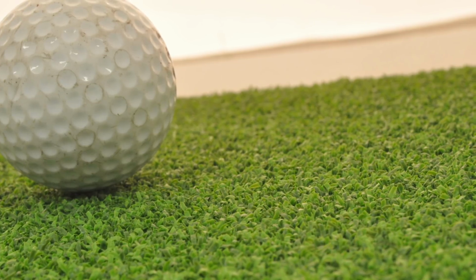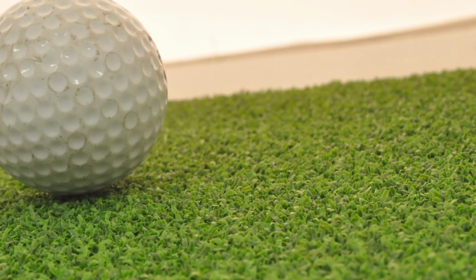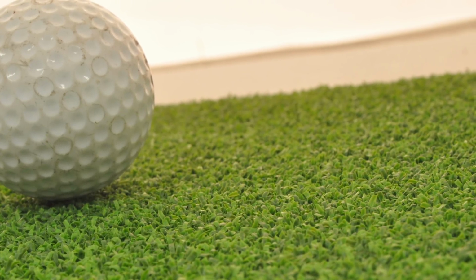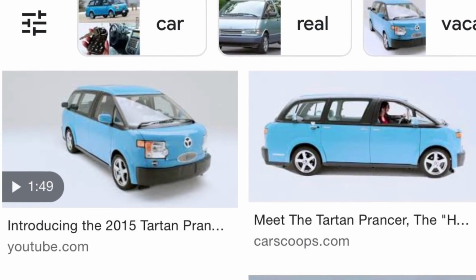And interestingly enough, artificial turf was originally known as tartan turf. That is a fun fact. But I wanted more information that I could find. However, I was recommended more photographs and information about other stuff that was named tartan this and tartan that.